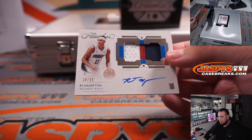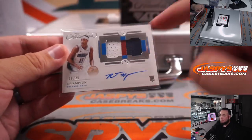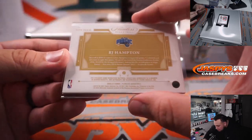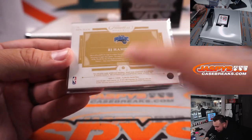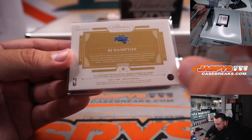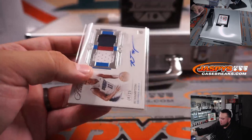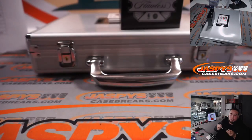8 out of 25, RJ Hampton. 3-color patch and autograph that looks like a Denver Nuggets patch, which sometimes it tells you right there. Yeah, encloses game-worn used material, which was worn and used as a member of the Denver Nuggets, which, of course, is still Orlando Magic, though. That's 8. Going to Jack. There you go.